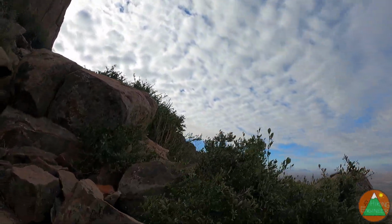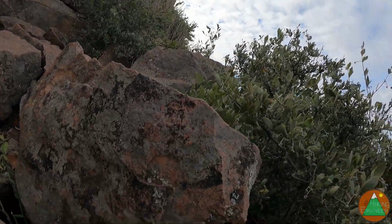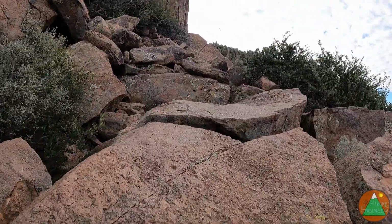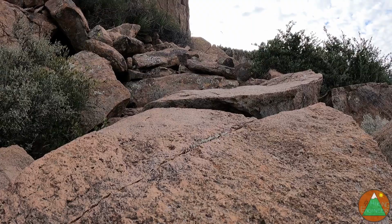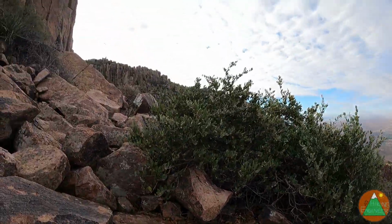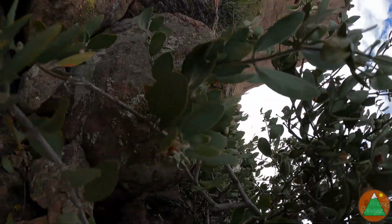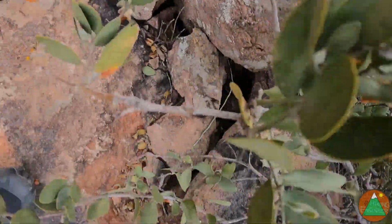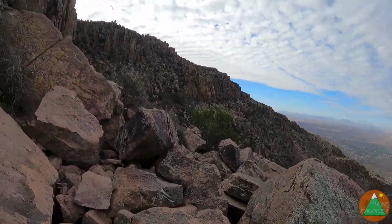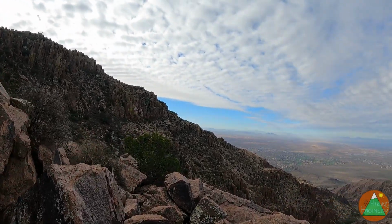Yeah, I think this is more or less it. So, thought they were cairns. Either way, just work your way through this thing. There's some loose boulders, so you gotta be a little careful. They don't move around on you.